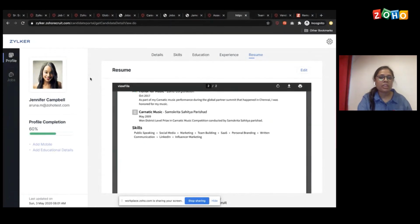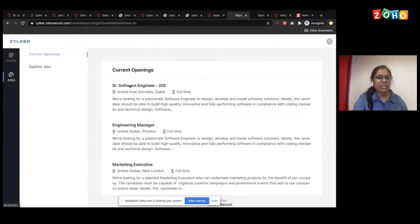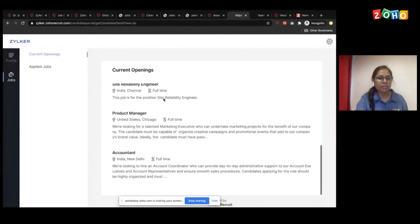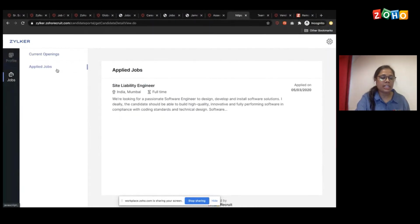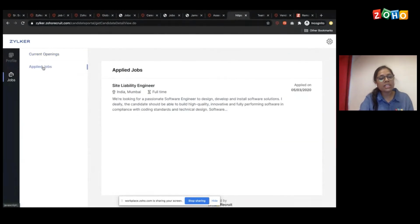All right. Another feature that the candidate portal gives you is to view your jobs. These are the current openings that have been shortlisted for Jennifer's profile. All right. And here she can view her applied jobs. So this is such a huge benefit for candidates to know what job openings are suitable for their profile, and to also see the applied jobs right from their portal. Here is how a candidate portal would look like, I already showed you on the screen.